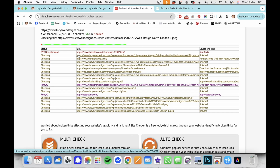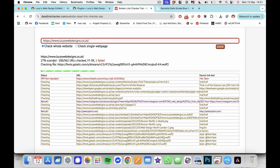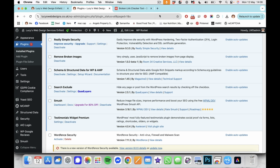Another thing to do is to check the site for broken links. So if you literally Google broken link checker, it says dead link checker, and this is a free one. So I've put my domain name in, and it's taking ages, but it's going through and it's checking anything that's not quite kosher. So it just means that I can go through and then figure out what the problem is and fix it.